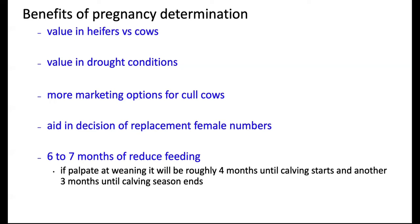And then if we look at a situation like this year where most of us are going through a drought, and the next 90-day forecast, unfortunately, is calling for dry weather to continue. Hopefully, when we get to the first of the year, we'll start getting more normal rainfall. But if we're in a situation with limited forage supplies, knowing the pregnancy status of those animals is very valuable. And if we want to increase our marketing options for those open cows or cull cows, knowing pregnancy status is important there.